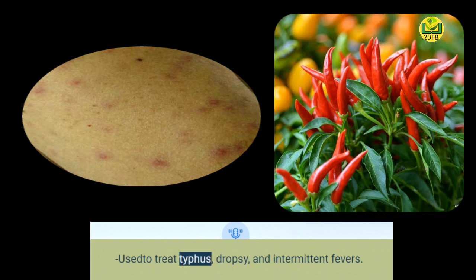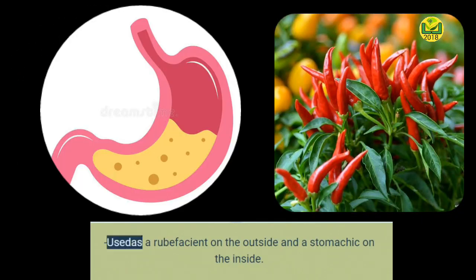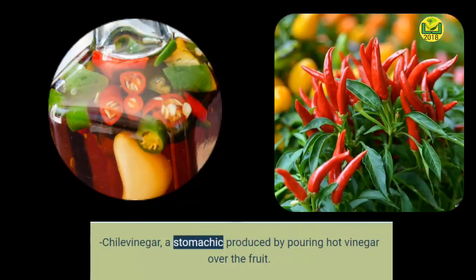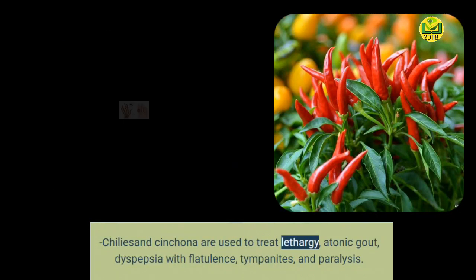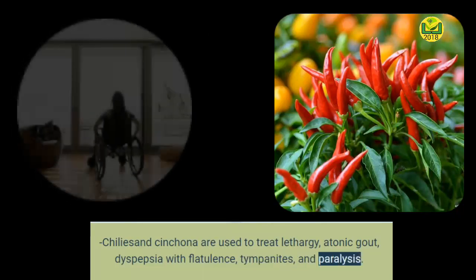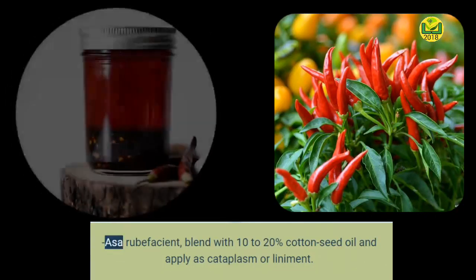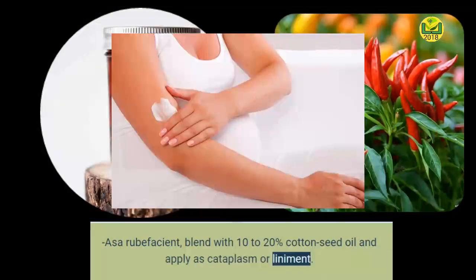Use it to treat typhus, dropsy, and intermittent fevers. Used as a rubefacient on the outside and a stomachic on the inside. Chili vinegar, a stomachic, is produced by pouring hot vinegar over the fruit. Chili and cinchona are used to treat lethargy, atonic gout, dyspepsia with flatulence, tympanitis, and paralysis. As a rubefacient, blend with 10 to 20% cottonseed oil and apply as cataplasm or liniment.